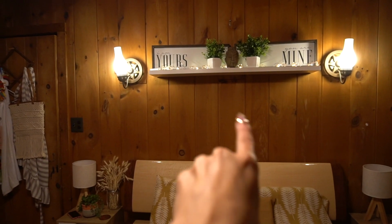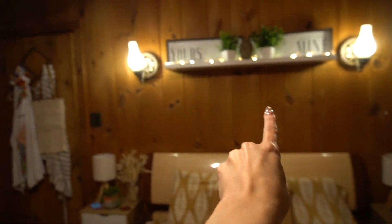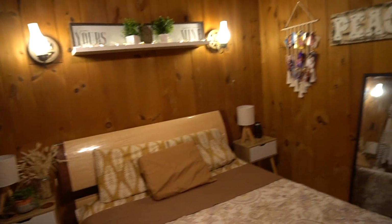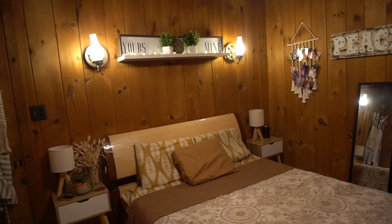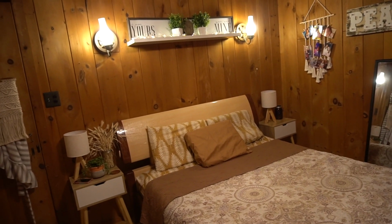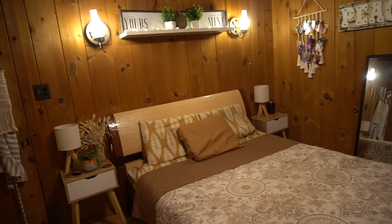I might get something to go right in the middle so it doesn't look too open. Maybe like a little hang. Maybe I'll move that over here and get something else for that wall. Let's see. But you see how the white with the brown walls, it just opens up the space and makes it look much better because we have so much brown on the walls. But I love the wood vibes, so I just add white to make it look more open and bright. The wood vibes and the cabin vibes, I like it.